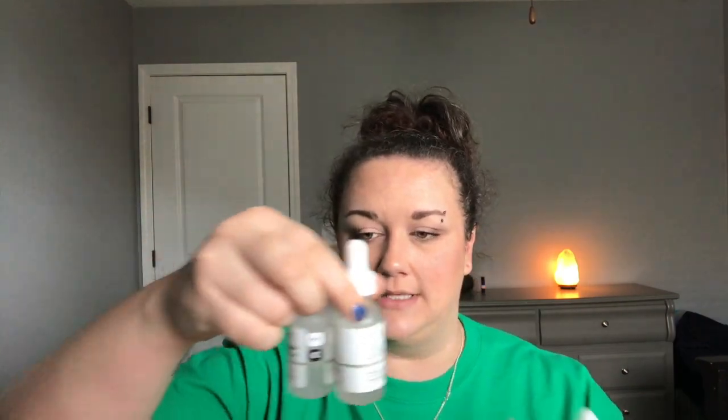I had stopped using these. I pretty much ran out and wasn't getting it. Oh, some of it's sucking up in there now. Yeah, so some of it is in there. They're just at the bottom of the bottles, and I'd stopped using them.